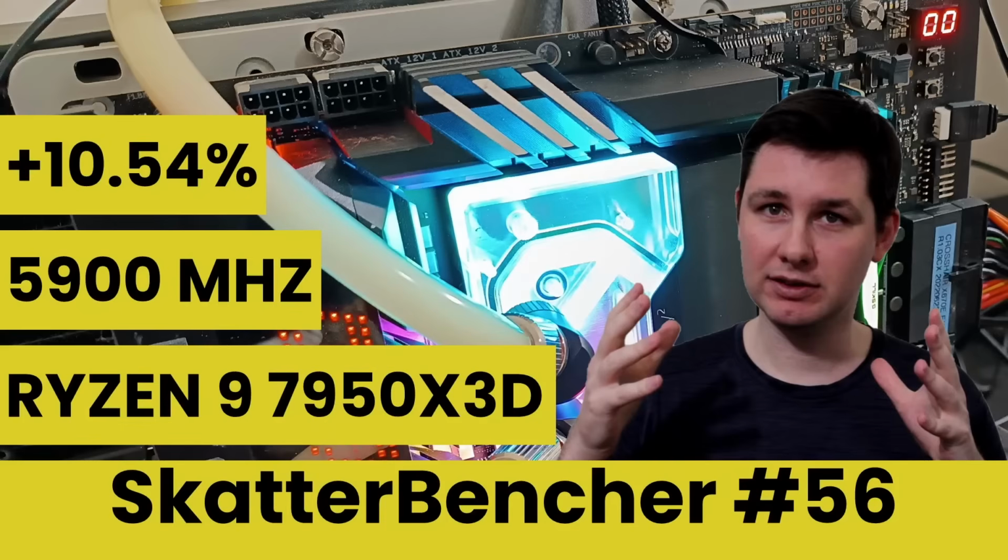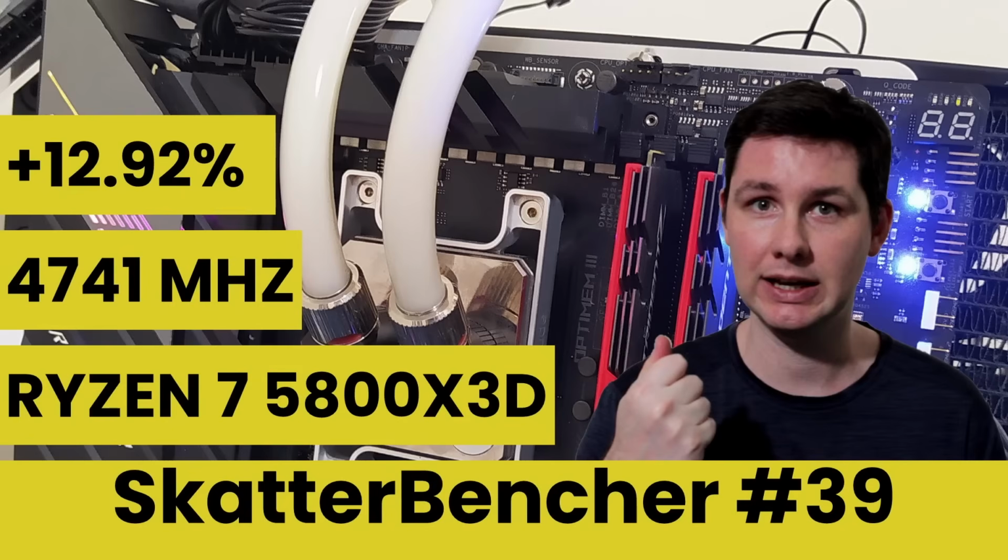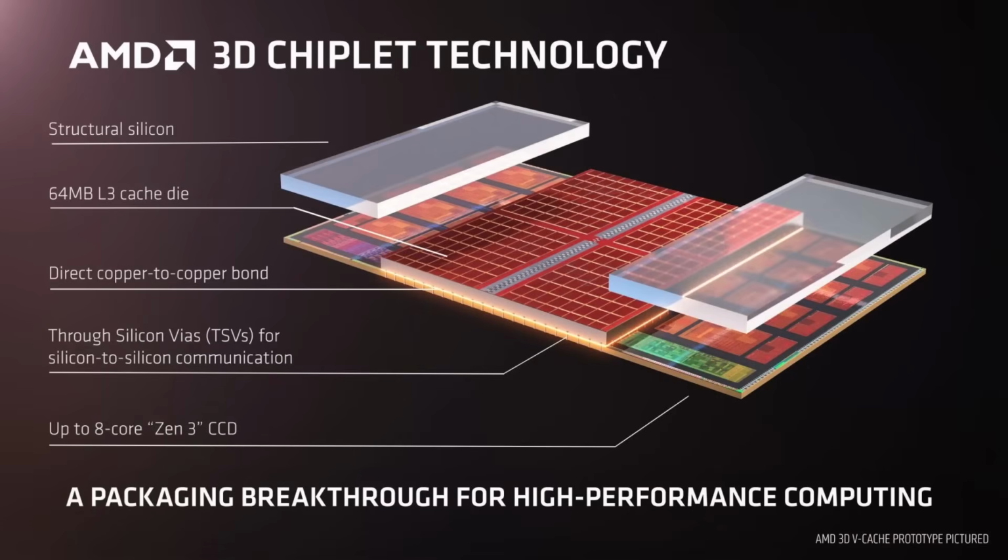7950X3D. We already overclocked the Ryzen 9 7950X3D in SkatterBencher number 56, the Ryzen 9 7900X3D in SkatterBencher number 58, and the 5800X3D in SkatterBencher number 39. I won't say too much about the technical aspect of 3D V-Cache, as plenty of other media will cover that part of the X3D story.